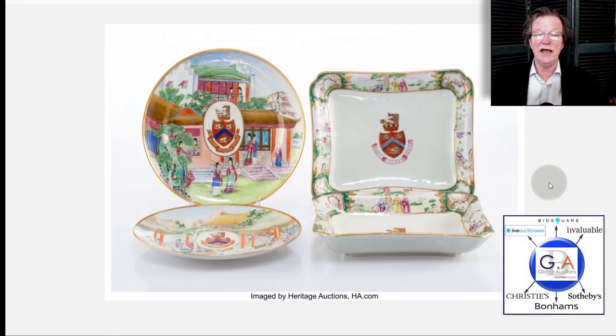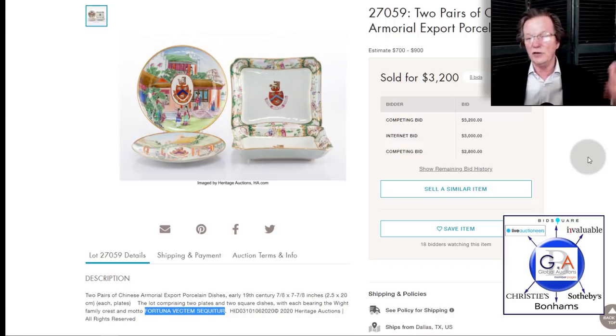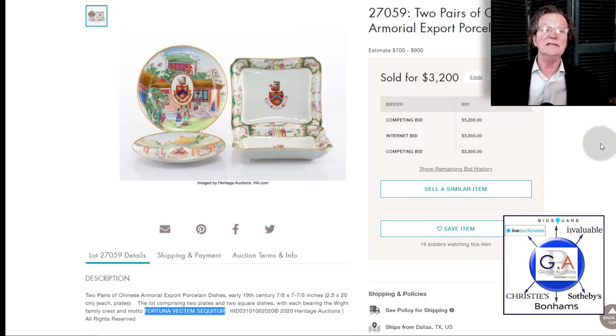And then over here, this was one of the global pages. This was something that Heritage had up. A beautiful set of memorial, early 19th century porcelains, exceptional quality, exceptional condition. They brought $3,200, and they were inscribed with Fortuna Victim Securi, excuse me on that. What that basically means is that great fortune or good luck will follow a good man. So it was sort of a tribute to somebody, I guess. All righty, if you're not caught up on your Latin.